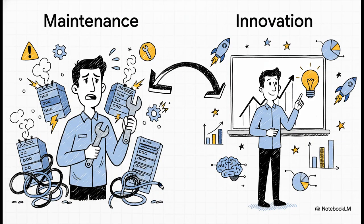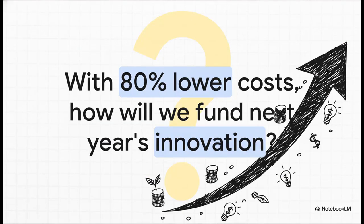This whole transition wasn't just technical, it was cultural. We shifted the focus of our most skilled, most expensive people. They're no longer spending their days patching servers and just keeping the lights on. Because the platform is now so automated and serverless, their focus has moved from maintenance to innovation. They are now free to build the data products and find the insights that are actually going to drive the business forward. So the final question really isn't about what we saved. It's about what we can now achieve.